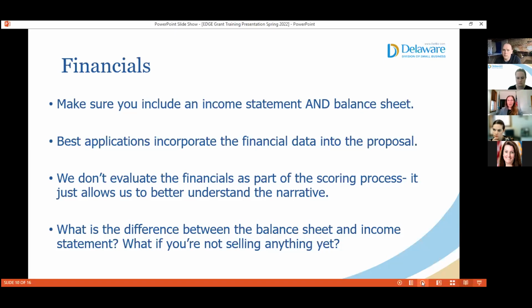The other common question that we get is, what is the difference between a balance sheet and an income statement? And what if you're not selling anything yet? Everybody is required to submit financials. If you have taken any steps at all to form your business, if you've paid for a business license, if you have gone through the corporate formation process, if you have invested any money at all into this business, you should have financial statements. We have seen only a very small handful of businesses that have applied for this that legitimately did not need a financial statement. So make sure that you have that piece together. And if you have questions, again, make sure you're reaching out to be connected with resources that can help you with that.